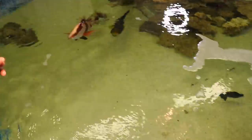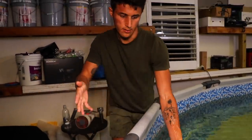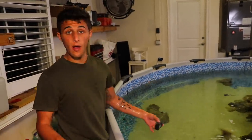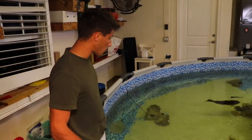Thankfully, we didn't leave there with nothing. We came back with this awesome skate. I mean, look at him, dude. He's definitely a little scared right now. He has no clue where he's at. I mean, he just came from the ocean to a pond, so he's gotta get used to it a little. But a lot of these fish, just like the lionfish, they were all from the wild. Eventually, they adapted, and they do awesome in the pond now. So everything's looking really, really good.